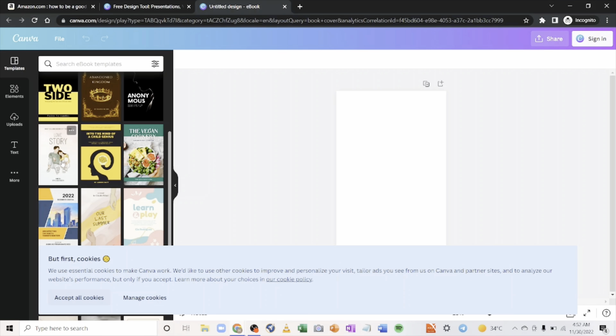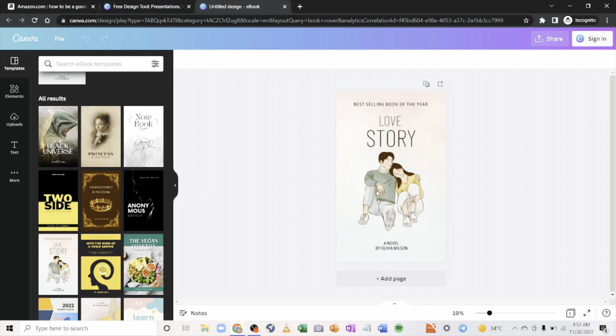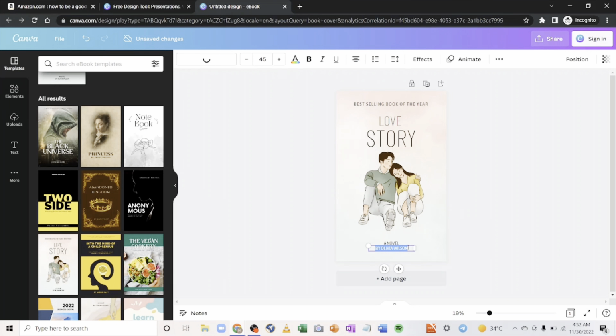Like this one, you can even use this one for how to be a good wife. Let's say for example you are publishing a book on how to be a good wife. You can just select this template, all right? Then all you need to do is make the edits, just edit what you want to edit, make the little changes and use it as your book cover. You are good to go. There's no need for you to start designing any book cover from scratch, and that is the mistake a lot of publishers are making, and that is why they end up publishing bad book covers.